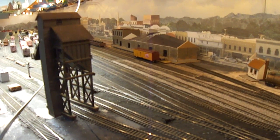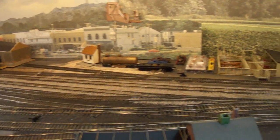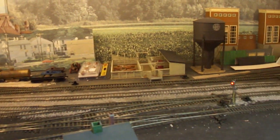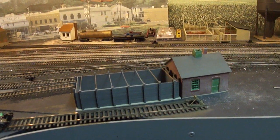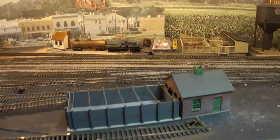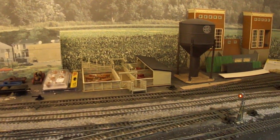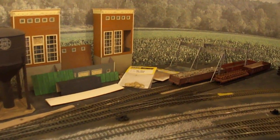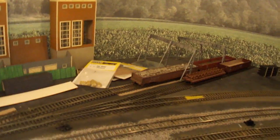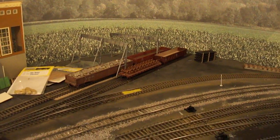This is the industry side of St. Thomas with the coal tower, and down below you is the sand house. Go down a bit, Chris. Yep, get right in front of you there. There's the sand house. And in the background there'll be a coal dealer, and there's a stockyard, and there's an iron foundry in the back there too. So lots of potential for freight movement.